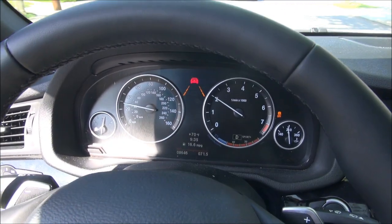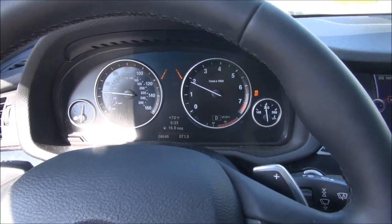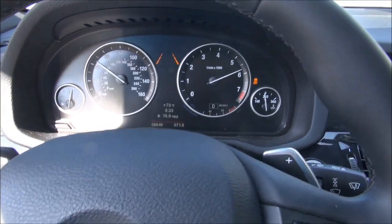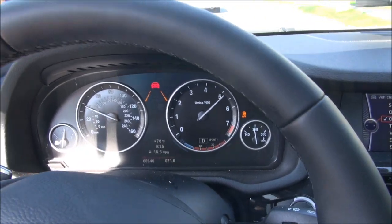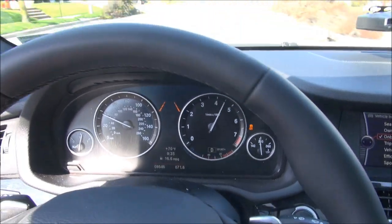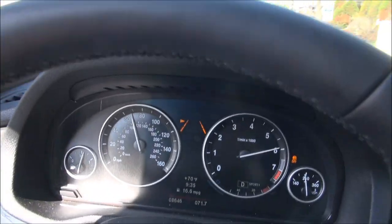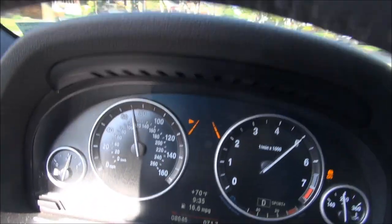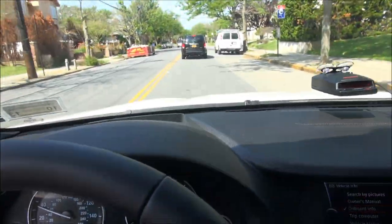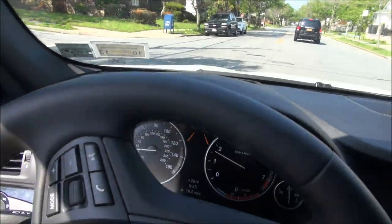Let me show you what a downshift looks like. Very peppy.